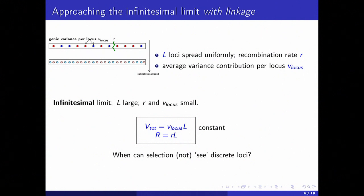So more concretely, let's imagine that we have an additive trait that's influenced by L loci. That means that if we want to find the genetic value of any individual, we just sum over the effects of the different alleles that it carries at the L loci. We assume that there's some recombination rate between adjacent loci, and because it's a model, we can ignore all recombination rate variation along the genome. We can say there are no hot spots or cold spots or whatever.